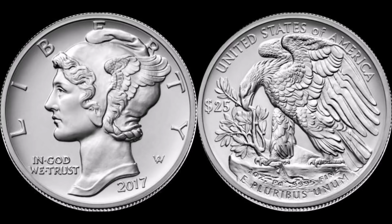And this is really all you need to know. The release date is slated for the 5th of October. Today's the 3rd, so that's the day after tomorrow. And if you're interested, hop online. Again, this is the first time offering by the Mint of a palladium coin.